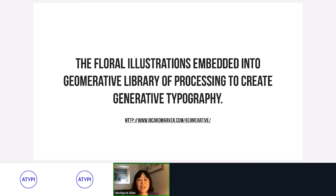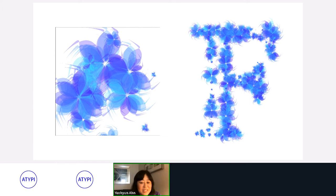Floral illustrations from this one are embedded into the Generative library of Processing to create generative typography. Then you can see that this is my initial generative illustration in Processing, and this illustration has been embedded into the letter F. And I'm gonna go to the next slide here.